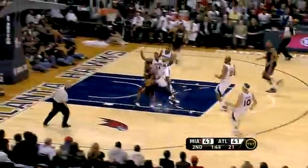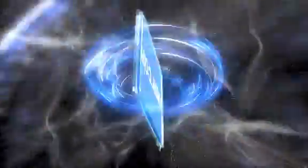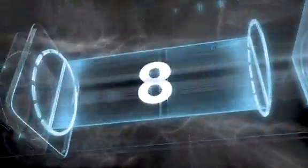On to number 9, and at number 9, we are in Atlanta, where LeBron James is just working the Hawks defense. Hoop and harm on this play. Powerhouse move from James, who had 38 points in 38 minutes of preseason action. They're working LeBron down in Miami.